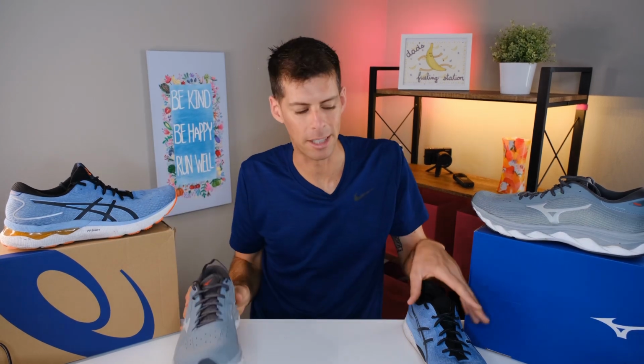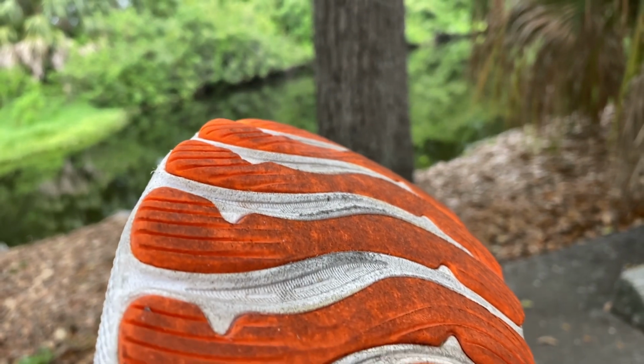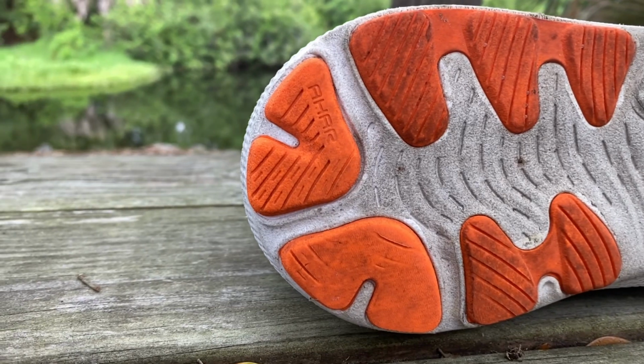Now I have had the GEL-NIMBUS 24 for quite a bit longer than I've had the WAVE SKY 5, and I have run a little over 200 miles in the GEL-NIMBUS 24 and a little under 100 miles in the WAVE SKY 5. And I'm going to point out the wear patterns in just a second. ASICS has included their ASICS light rubber on most of the outsole. That's the orange parts that you can see on the bottom of my shoe. We have some exposed midsole here, which after 200 miles is clearly getting very dirty. And then on the heel end of the shoe, we have AHAR, which is ASICS high abrasion rubber. And ASICS has included this for the heel strikers among us.